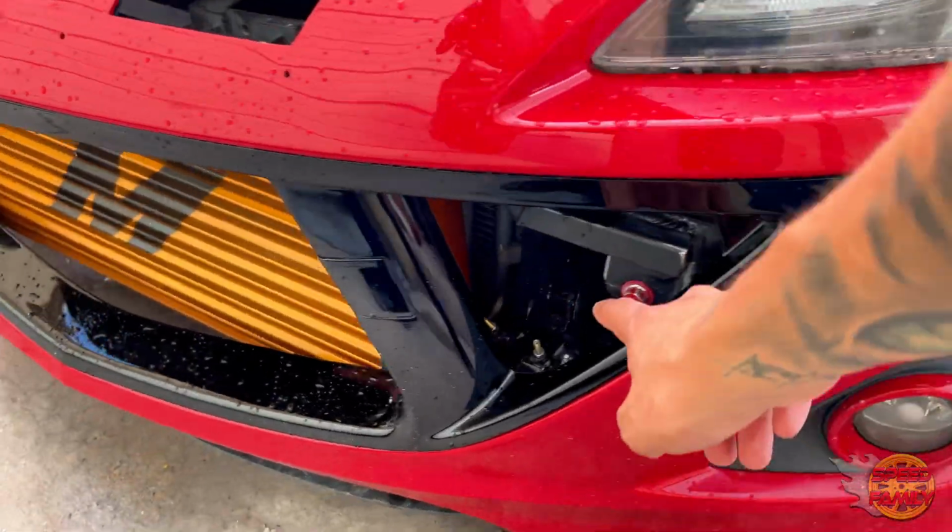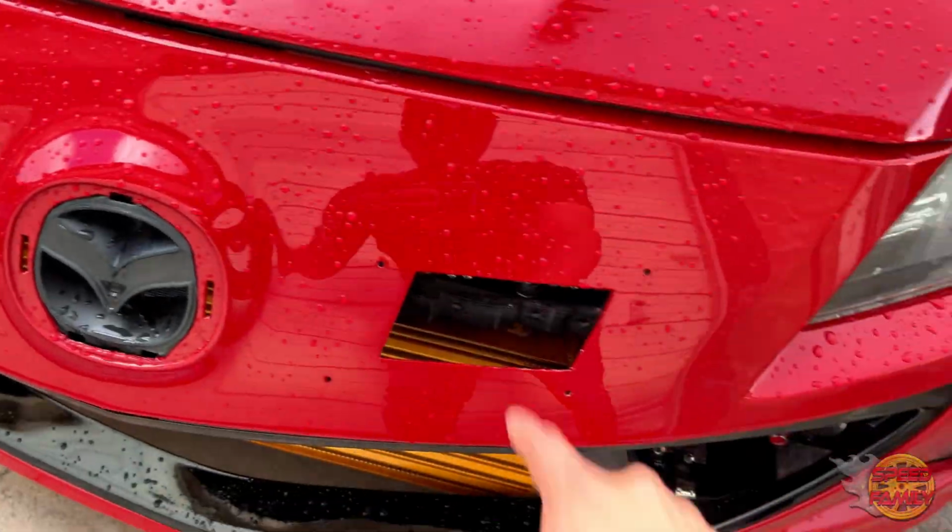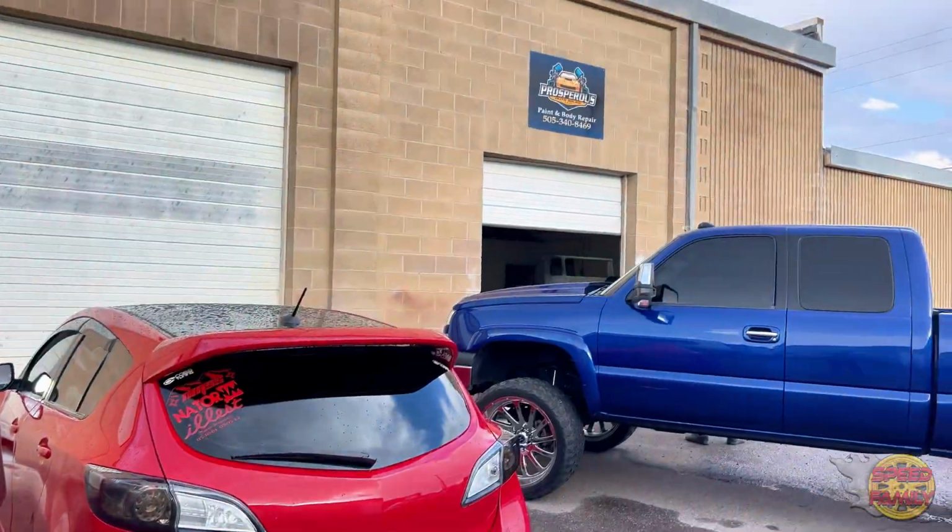So let's go ahead and take her back home and finish up some touches, get her back to where she was before. So we'll install the grill inserts, the mesh, emblem, and the scoop.